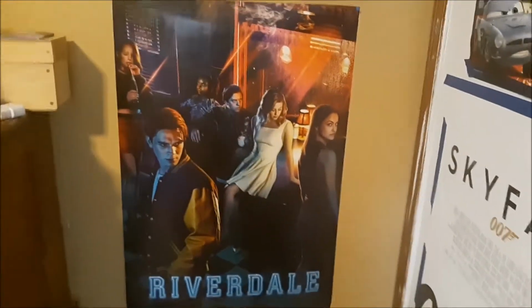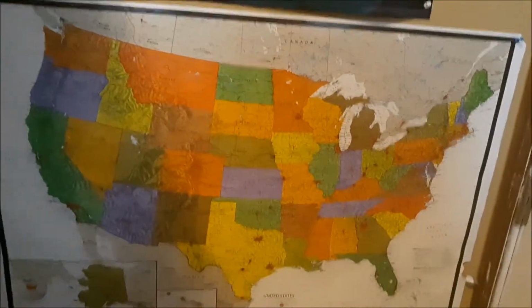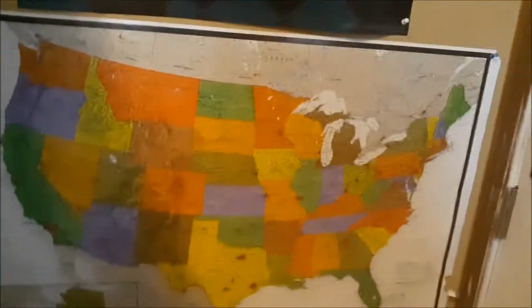Okay, so when you first walk in, this is kind of what my room looks like. Behind my door over here, I have a poster of this French thing. I don't know what it is. I've just had it for a really long time. And below it I have a Riverdale poster, which I got really cheap and thought was a pretty cool poster. And even below that, I have a map of the U.S., which I did mark where I've been, but I took them out.